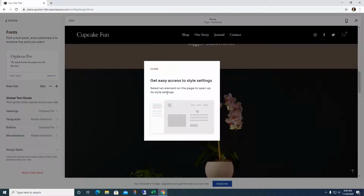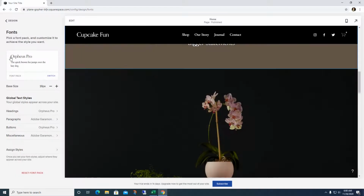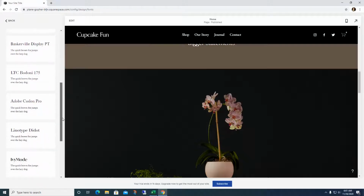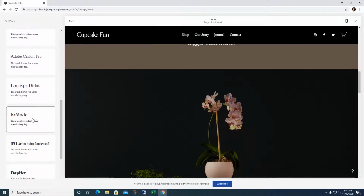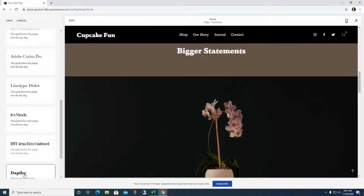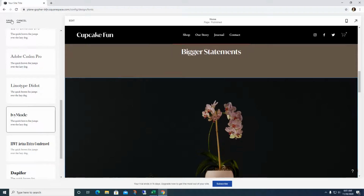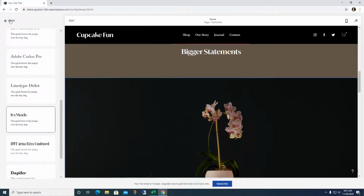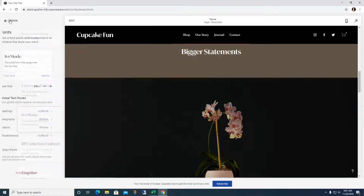Select an element on the page to open up style settings. Okay. Let's see. Switch. What else do we have here? Oh, okay. So we've got a few to choose from. Let's go with this one. I kind of like this. Okay. So there we go. So now we got our fonts. We changed our colors. Let's see what else we get to do.